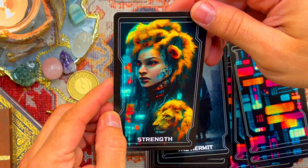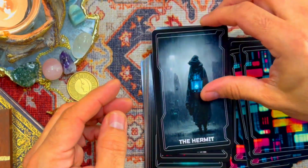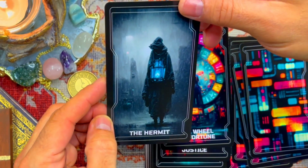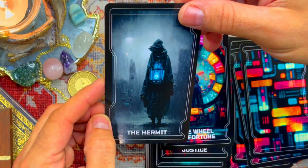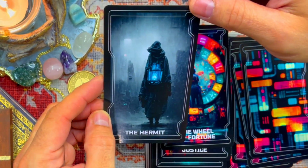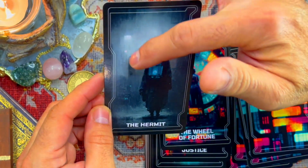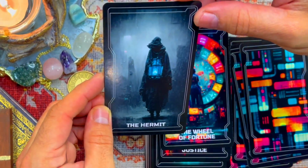Strength. The Hermit. This is beautiful. It's in the future, but it somehow can be in the past too. If it's not for the color of this lamp, it's atemporal. You wouldn't be able to place it because it seems like it's raining, so you're not able to tell really what's in the background.